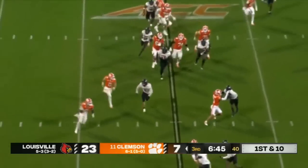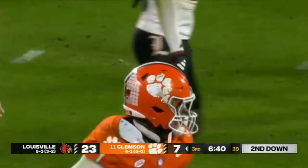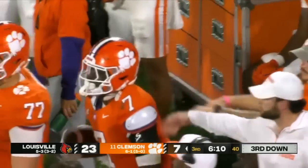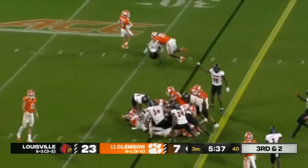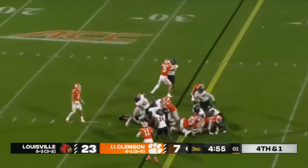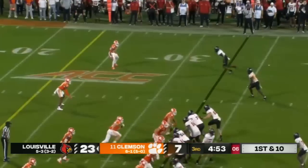So pitch one to Maffa. He finds a crease and he almost broke it. That was a good. There comes the safety walking down. Maffa. Close to a first down. Kenyon it short. Antonio Williams in motion. Dive ahead for Maffa and he's short. Now it's 4th down and Maffa. Driven back. Louisville takes it away on down.